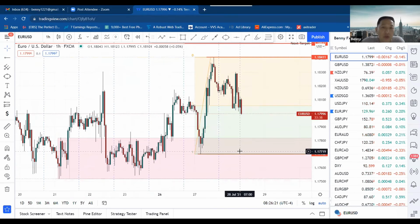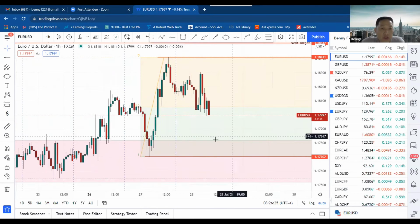Now, as I was saying, I was looking to long the euro dollar. You can see the price is coming back to fill this gap, right? This is the gap.